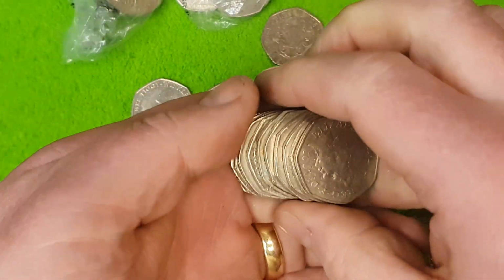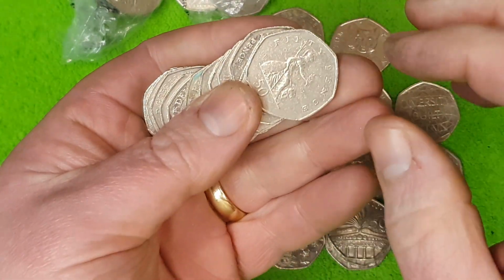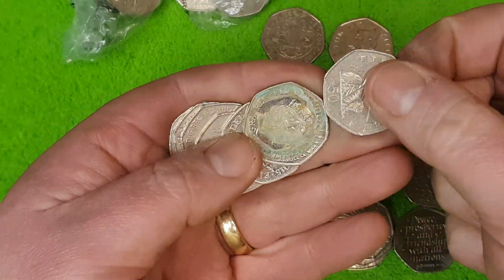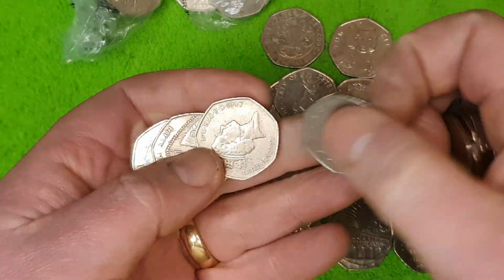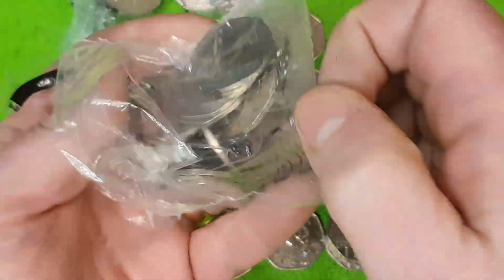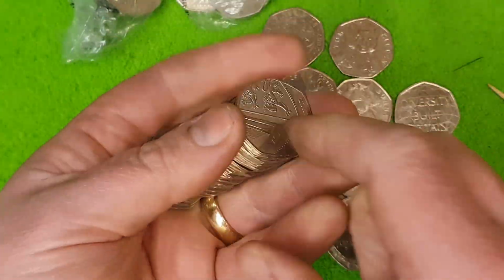I didn't know what that one was when I first started. I just saw it shiny and I thought, wow, what is that one? Okay, we're at 2008. And then you get this one. That's been kept in the bottom of a well. Strange stuff. Right, here we go. This time.